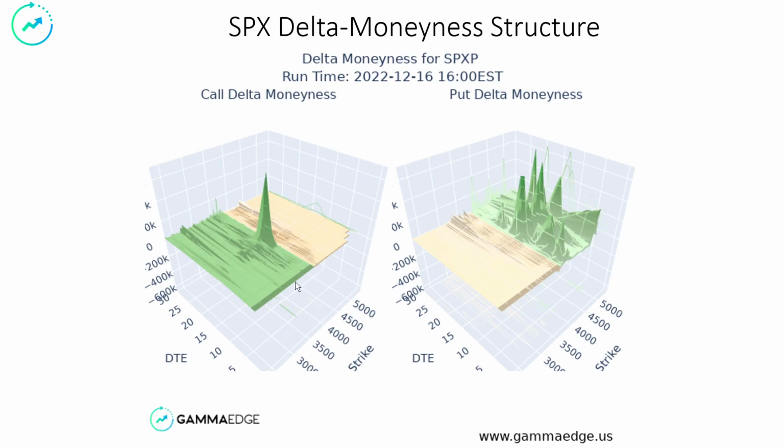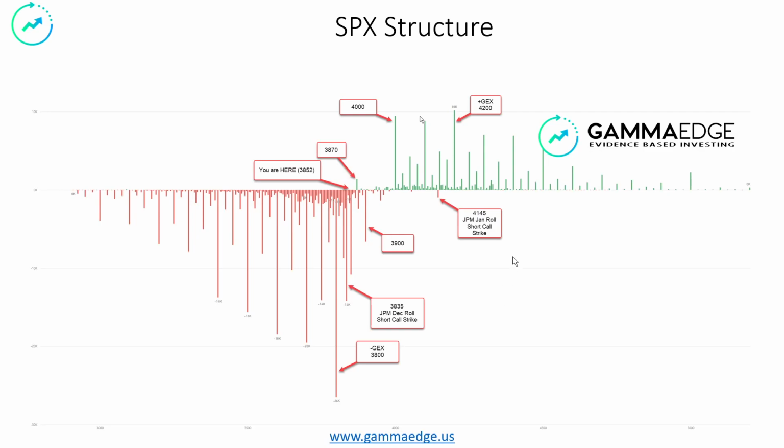You can see there is no compensating on the 0 DTE on the call side, so we really are, the puts are driving the story today. And so downside as we go through the day, and then if there is any monetization, the potential to reverse and push upward. The SPX structure here, as I said, 4,200 is the upper goalpost, 3,800 is the lower goalpost, but you can see the magnitudes here are fairly important, 4,000, 4,100. Any one of these could become the dominant as we go forward, and want everyone to pay attention to that.